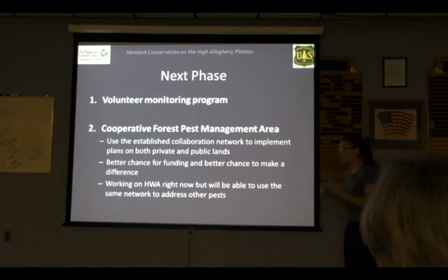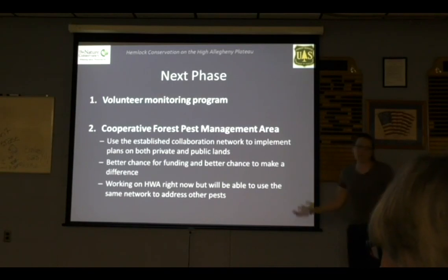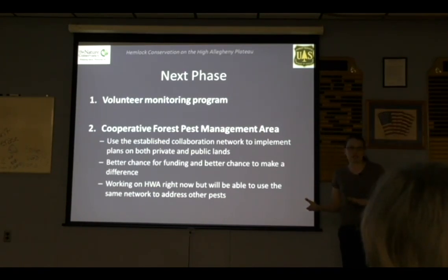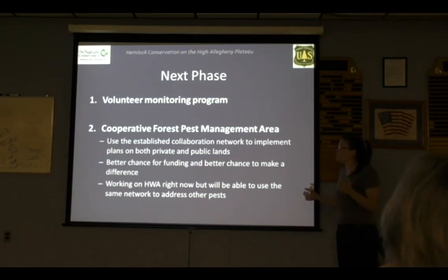So this pre-work of prioritization, as well as the formation of our cooperative area, gives us a better chance for funding, especially with the Forest Service, and a better chance in the long run really to make a difference. So right now, obviously we're focusing on HWA, but we'll be able to use the same network to address other pests, such as other pests of hemlock, elongated scale, etc., or emerald ash borer, and whatever else might bombard us in the future.